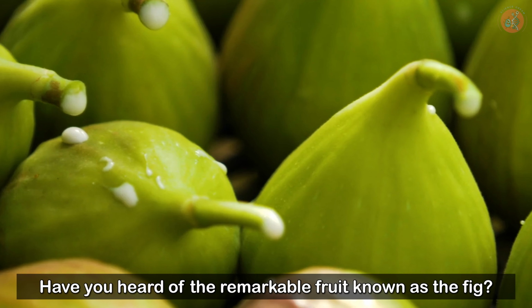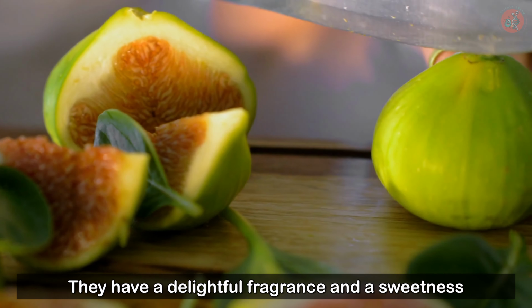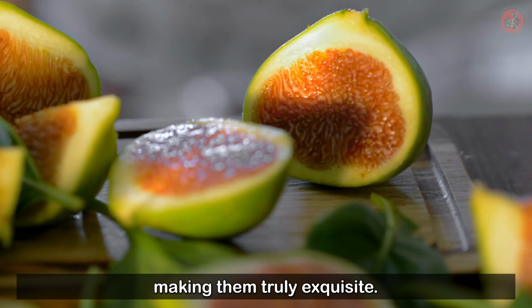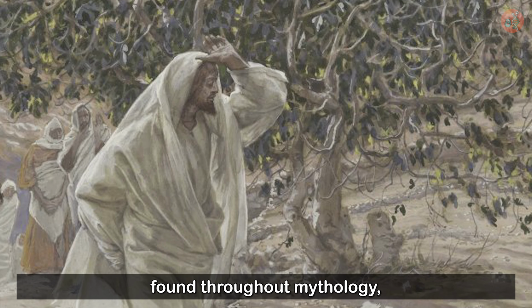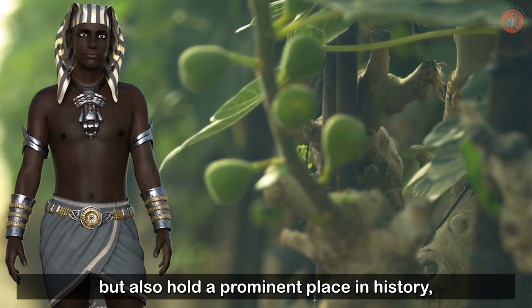Have you heard of the remarkable fruit known as the fig? They have a delightful fragrance and a sweetness that melts in your mouth, making them truly exquisite. Figs are not only a prevalent motif found throughout mythology, but also hold a prominent place in history.